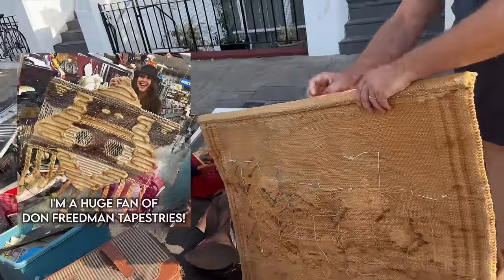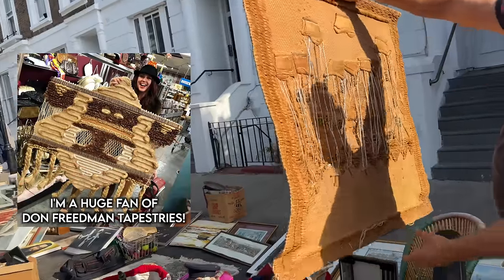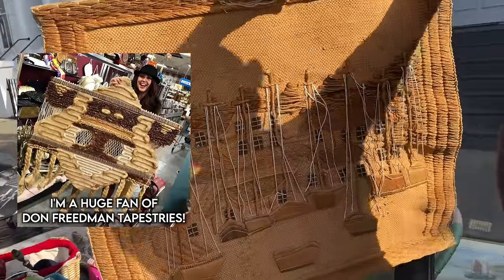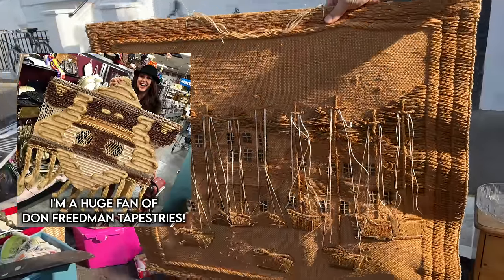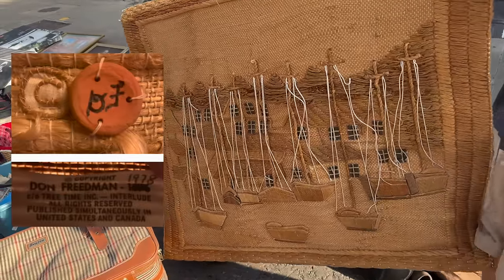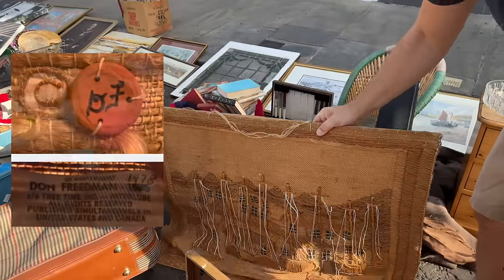I think I spotted a Don Friedman. I think so. Yeah, maybe not. It's got ships. That's kind of neat. No, I don't think it is. It would typically have a little signature clay piece or something. I'll look it up though. That's pretty neat.